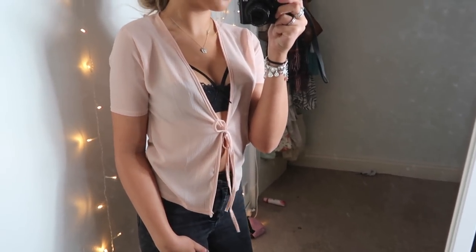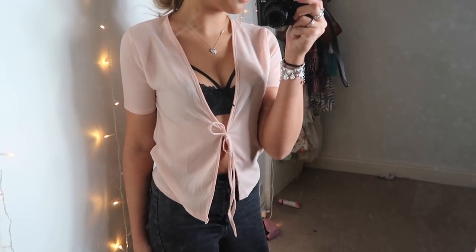The only thing I would say about this is the sleeves, this bit is not big enough for my arms, so it does kind of cut in a little bit, but I might just take some of the stitching out so that it fits a little bit better. But yeah, this is so nice and it's so lightweight, and again, perfect for on holiday and things like that. And yeah, I really like it.